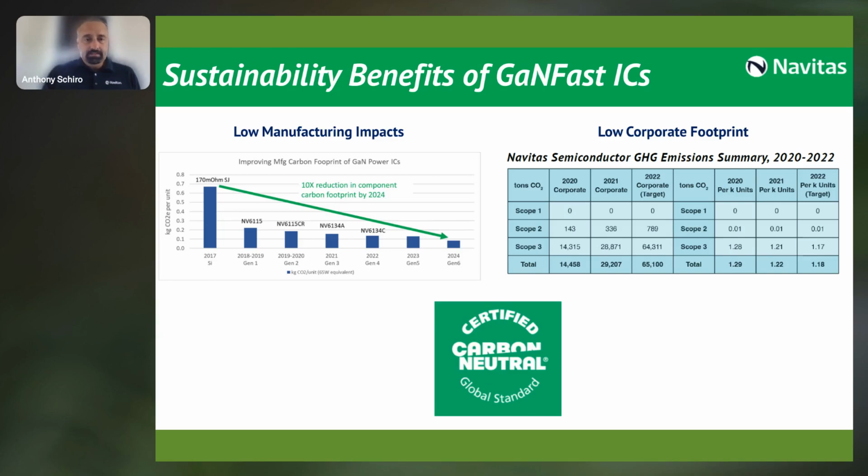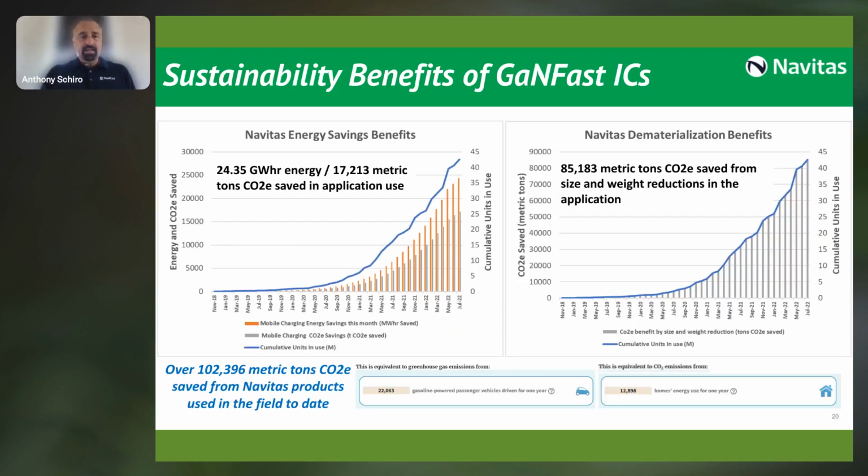Beyond that, we want to look at what impact we have in use, in savings. Those savings I talked to you about of 2.5 kilograms per unit shipped from efficiency improvement and 2.1 kilograms per unit shipped in material reductions have shown that for our devices as used in the field today, we have just recently, over the past 2 months, reached 100,000 metric ton CO2 savings. So we track this as one of our key corporate metrics.